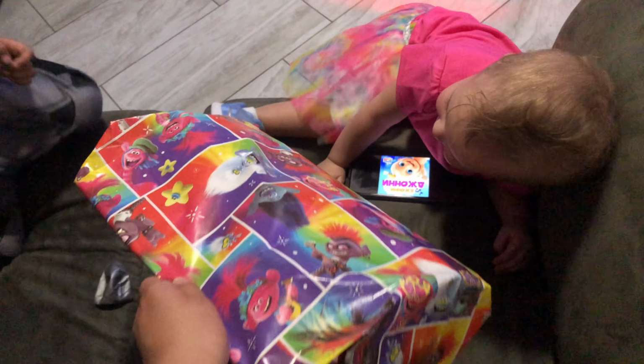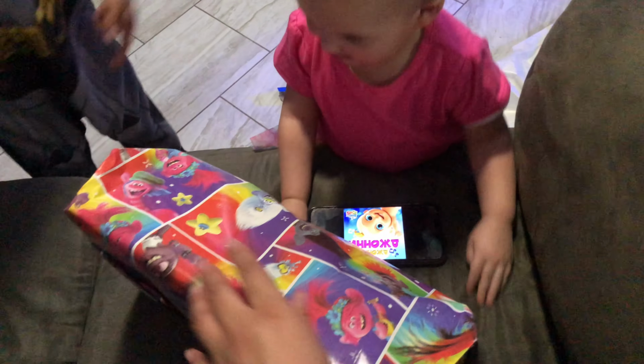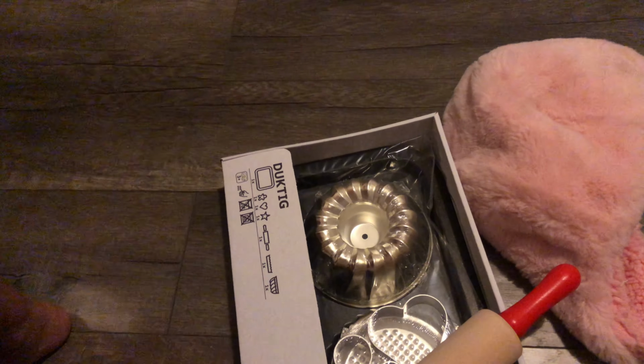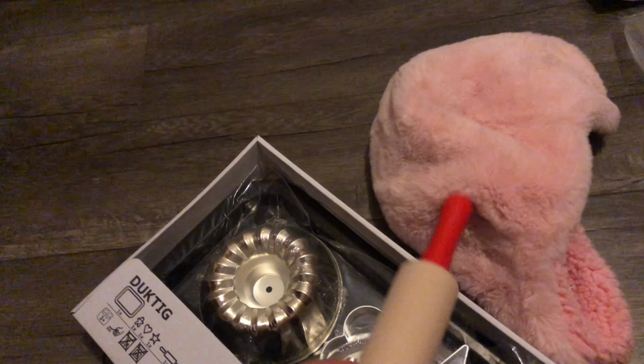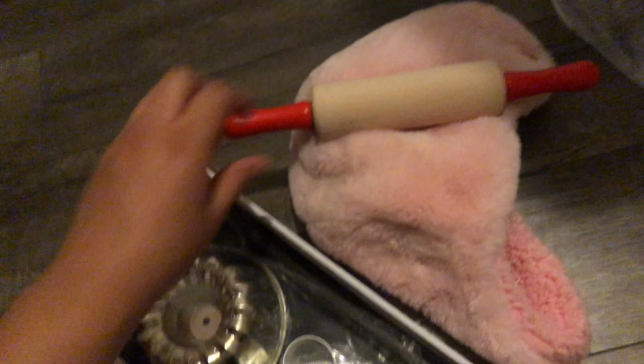Time for my sister to open her gifts. Here, baby! This is so cute. So this is what my mom got. This one is like a bakery one. So she has a roller.